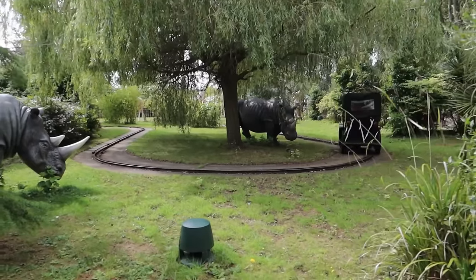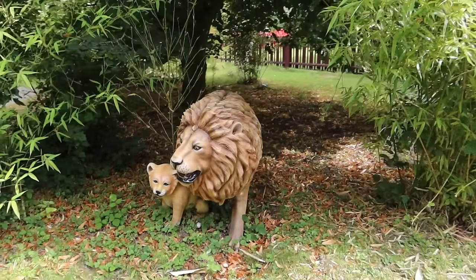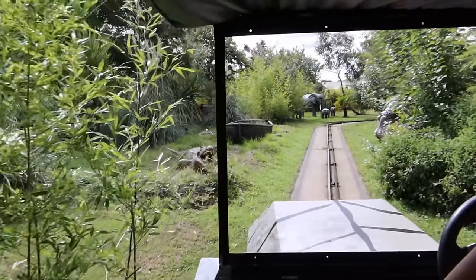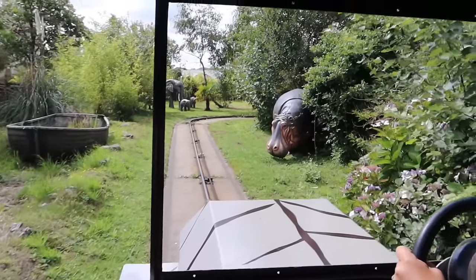We have two of our native rhinos. There they are. They're nice. Coming up on the, now we have some lions there. Oh, well, they're quite good. And some cubs. Also coming up on the left, we've got an alligator. Fantastic. Coming up on the right, hippopotamus.